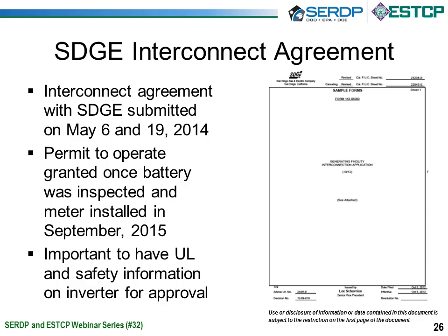The big component of this for the energy storage system is really understanding the power electronics information that goes along with it, so we had to make sure that was laying flat before we had the details of the interconnect agreement. So we submitted in 2014. We were granted a permit to operate roughly about 2015. It took about a year to get through that process.